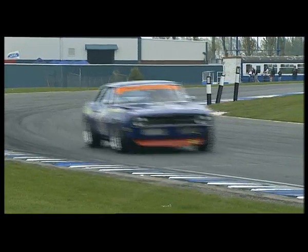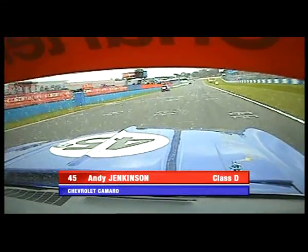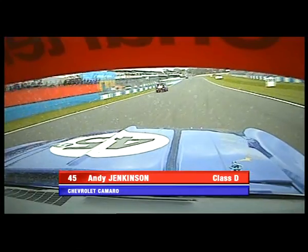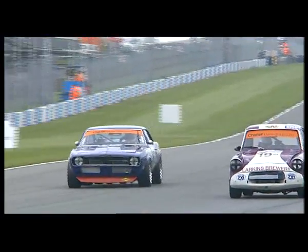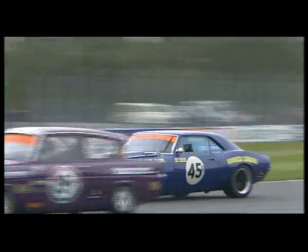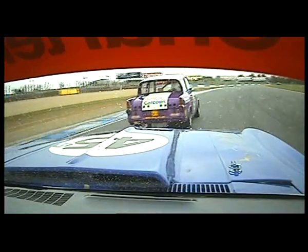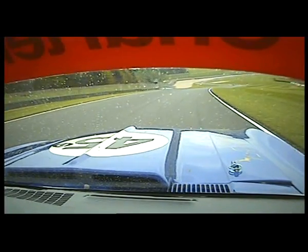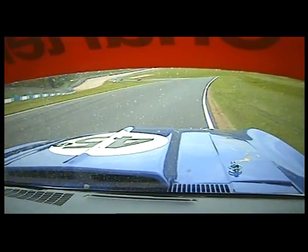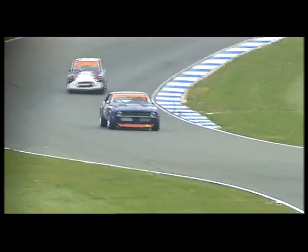Gordon Streeter's Ford Anglia, heading the Classic Saloons class, emerges from the chicane. And Andy Jenkinson now rumbles his way up over the line, forsaking Aston Martins this year in favour of the Chevrolet Camaro. Is he going to be able to lap on the inside there, the Anglia? He should be able to as they turn now to the top of the Craners once again. No, Gordon Streeter, for the moment, stays ahead of him. Now the Anglia is going to have to give way, and through goes Jenkinson. And his next target, though, is quite a long way up the road. So let's see whether he can make any further progress before the end of the race.